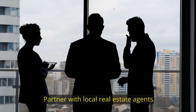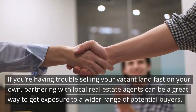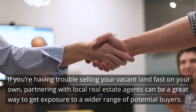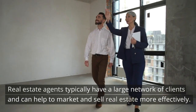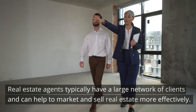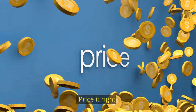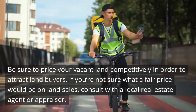Partner with local real estate agents. If you are having trouble selling your vacant land fast on your own, partnering with local real estate agents can be a great way to get exposure to a wider range of potential buyers. Real estate agents typically have a large network of clients and can help to market and sell real estate more effectively. Price it right.